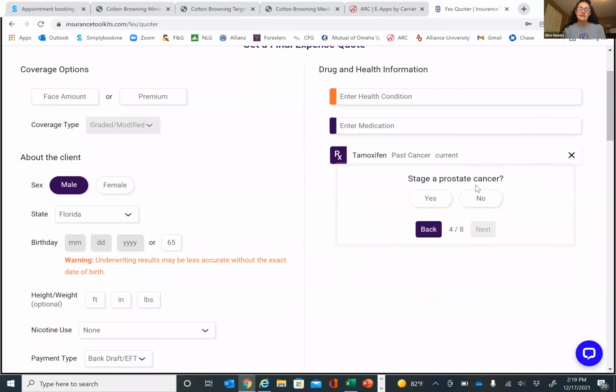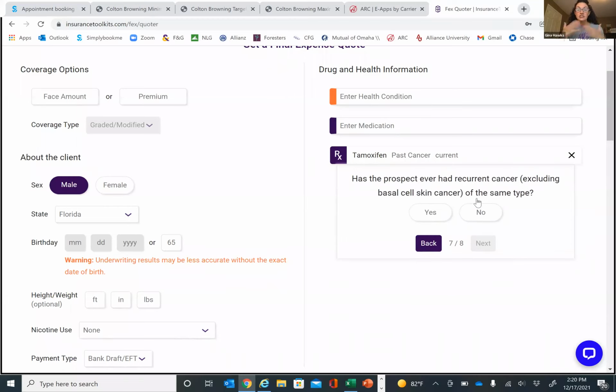It's also going to ask, is it a prostate cancer? We're going to say no. Has the prospect ever had cancer more than once? We're going to say no this time. And because, as you can see, there's a lot of reflexive questions here. This is because this is such a good underwriting tool. It's going through every possible scenario to give you the best outcome.